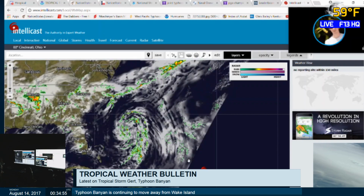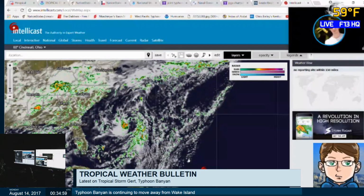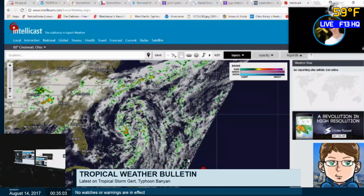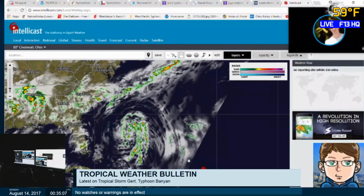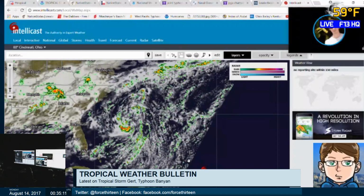This is actually future imagery, because the present and past imagery doesn't send out far enough with this radar to reach Gert. So this is actually more like future, of course.